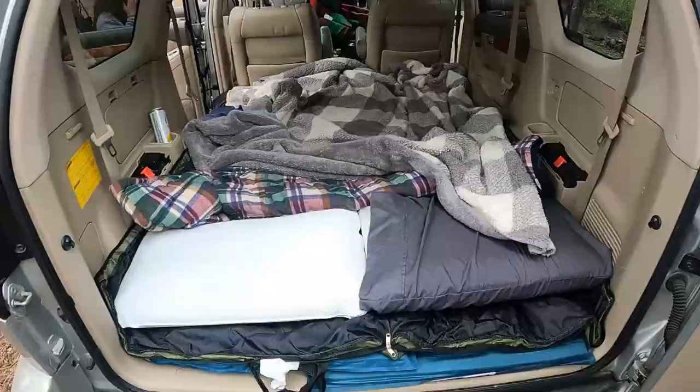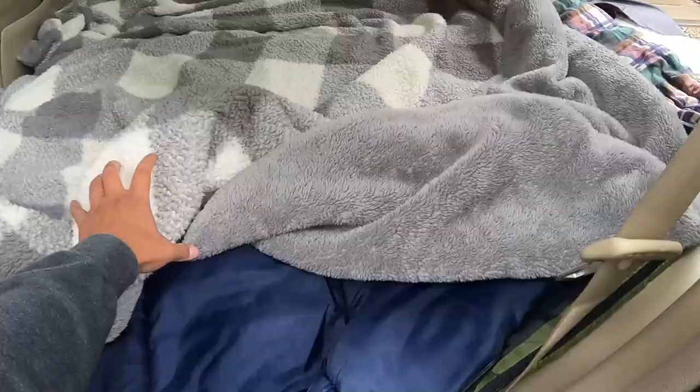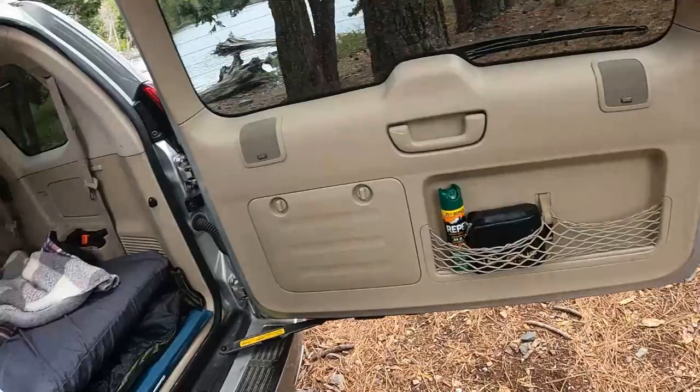All right, so this is the bed setup. I think I showed you guys the platform that we built. Right here, super flat. Got plenty of room to sleep. Look at that. Should be comfy. View of the lake right there.